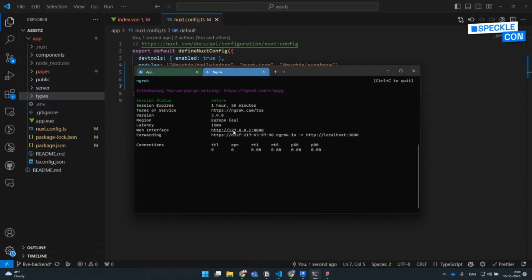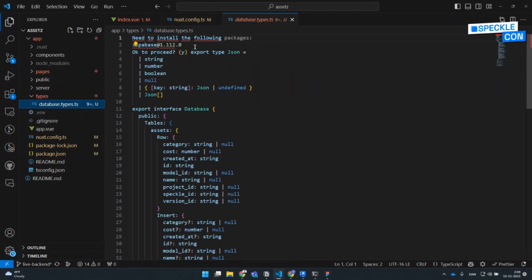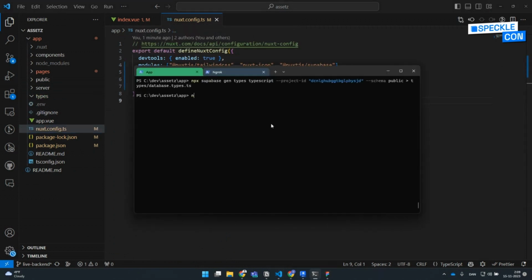In the meantime, I have my ngrok thing going on. Yeah, I guess we need to wait for this. Oh, I forgot to press enter, sorry. Yep, so I have database types here that I can use. Oh, and of course I need to install Supabase as well. Okay, hang on with me. We got a problem, Houston. npm install.